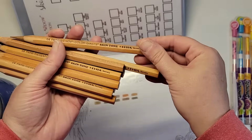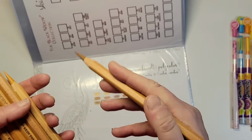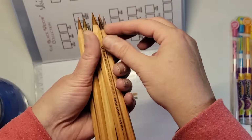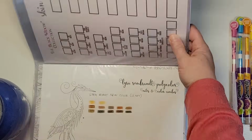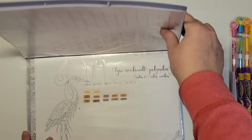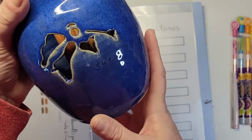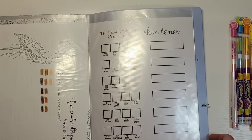So here are the Lyra Color Giants. And I like some of these thicker pencils. Helps when you have wrist and or arthritis, those kinds of issues. But you have all these skin tones, right? And here's one more. So this is the 12. And I liked that it had some of the darker skin tones in it too. So that's what that swatch is. And the reason I have those in that container, which is actually a really cute container. You put a candle in it and then it lights through this part here. It's a beautiful cobalt blue.